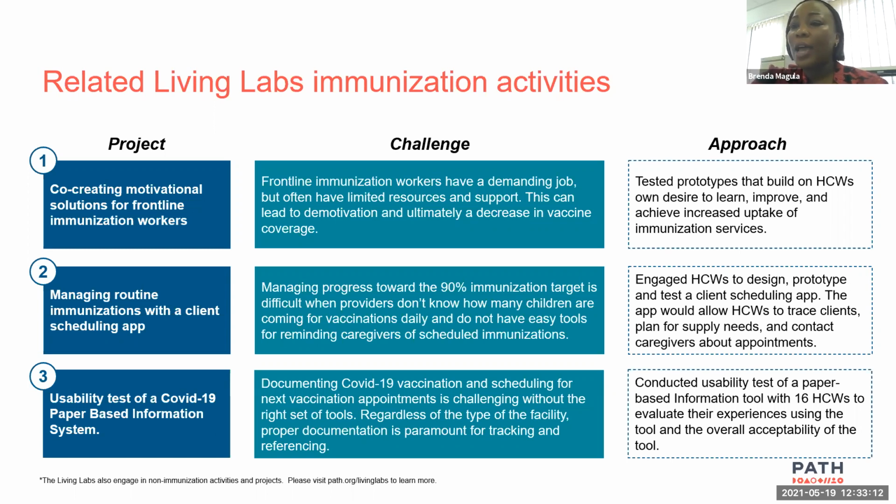So the approach taken in this instance was engaging healthcare workers to design, prototype, and test a client scheduling application, which would let healthcare workers make appointments with caregivers and trace clients. This would result in proper decision-making for planning of vaccines, and also it would help to decongest the health facilities when mothers are taking their children for immunization.